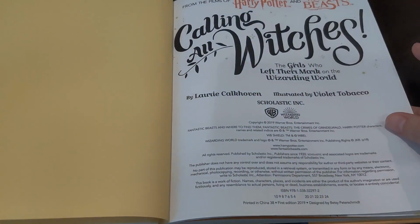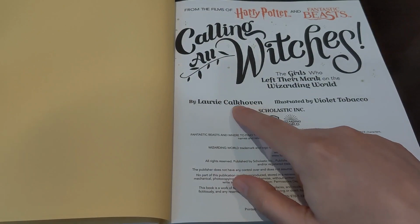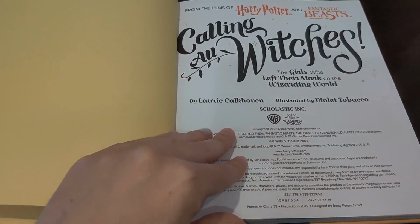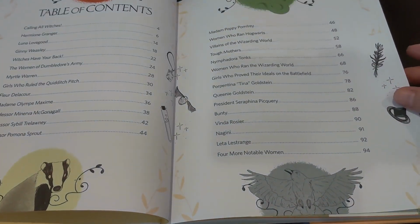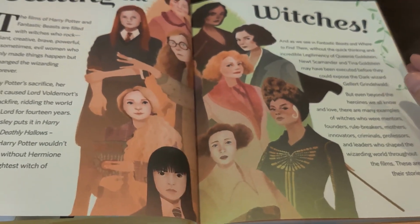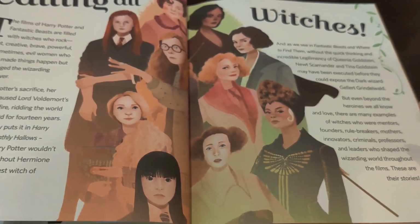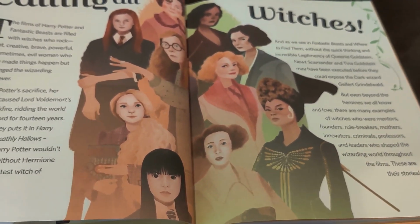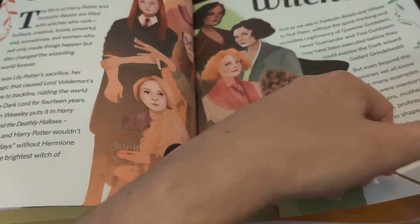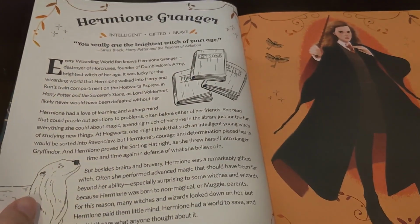It is written by Laurie Calkhoven, I hope I'm pronouncing that right, and illustrated by Violet Tobacco. And the illustrations are beautiful, that's one good thing, but it doesn't really have any interesting information. It's only based on the films.